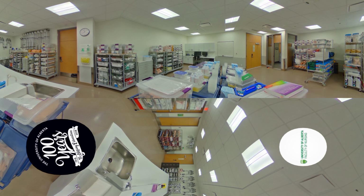The supply room is a well-organized, essential space within NSC. Consumable supplies and resources are organized by skill and are accessible on carts around the perimeter of the room. The consumable supplies are the same used in the hospital. This helps students prepare for their clinical experiences. There is a large selection of low-fidelity simulators such as blood arms, wound models, injection pads, and more.